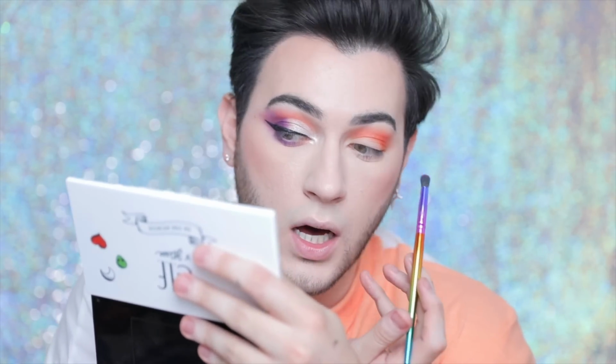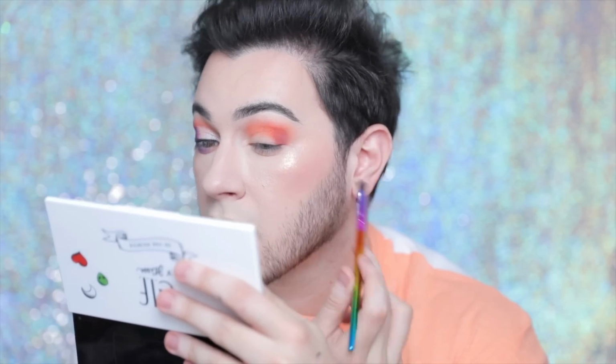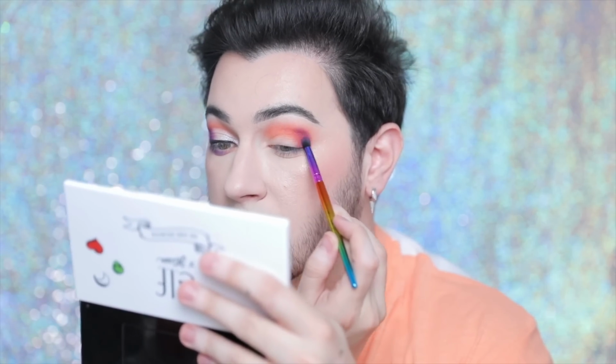So I'm gonna show you how I did this on this side. I only have the orange down, as you guys know. Then I'm gonna take that shade Sadie from JKISSA's palette, and that's gonna go on the outer corner. I'm really gonna pack that on and focus it on the outer corner, just focusing it out here.